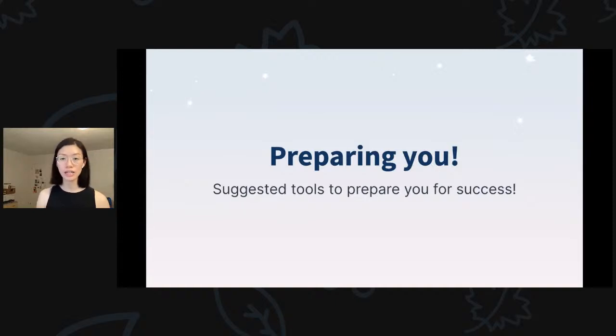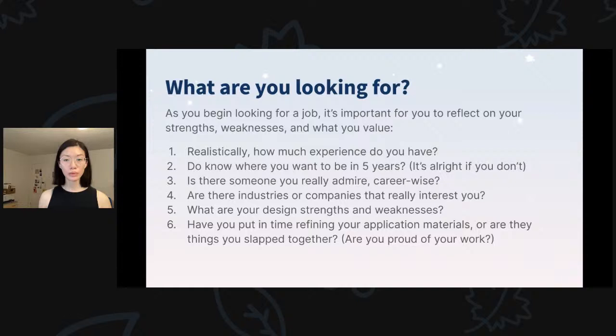So the last section I wanted to talk about today was some tools to help prepare you for success. It's really important for you to know yourself before you start applying for jobs. So really reflecting on your strengths, your weaknesses, what you value, etc. Questions that you can ask yourself include, how much experience do you really have? In that case, you would know it's realistic to not expect something too little or something too much. But there's always no harm in trying to shoot for more. I will put that as a caveat.